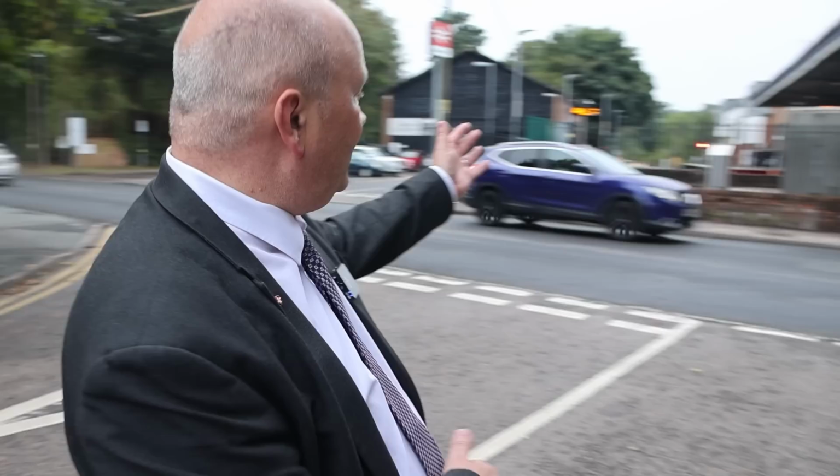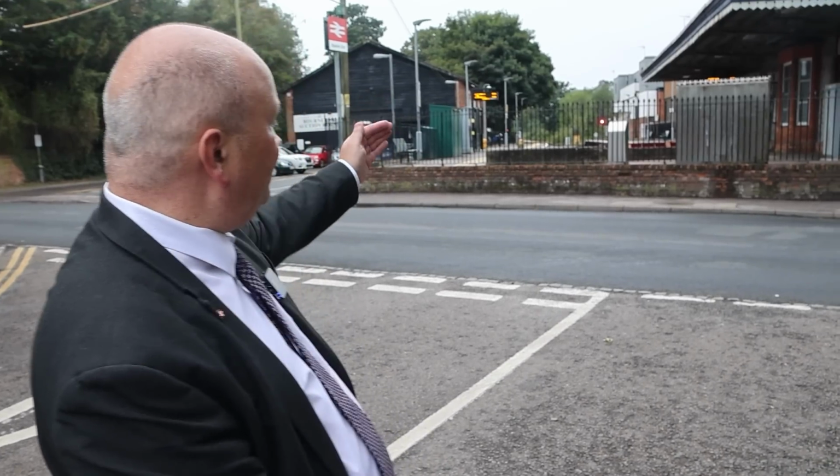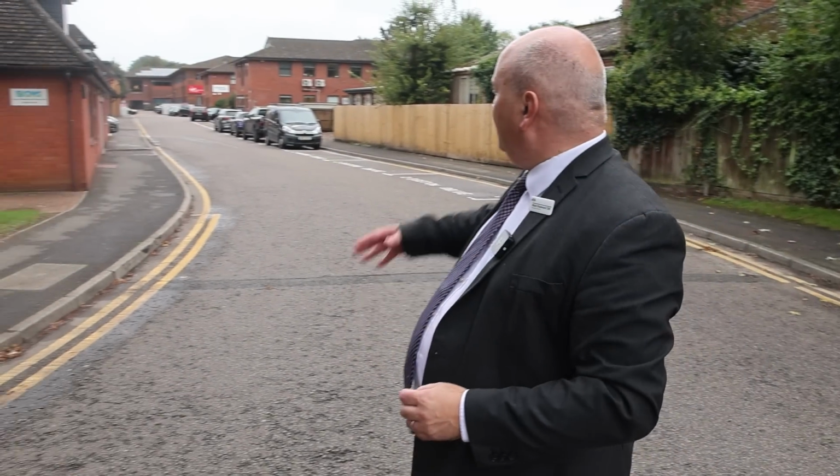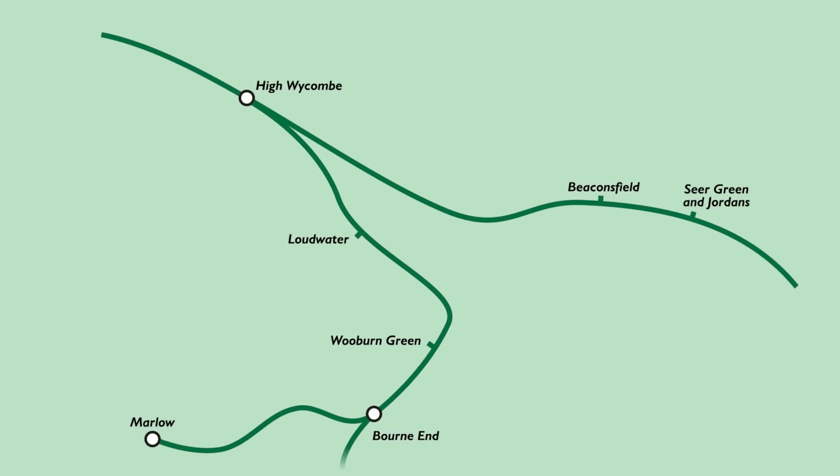And you can see that is the railway. The trains stop at a set of buffer stops just behind that fence. Of course, until 1970, the railway carried on across a level crossing here, carried on down what's now this road, and then headed out to Woburn Green, to Loudwater and to High Wycombe. So the railway finishes here at Bourne End, and then the trains reverse to go into Marlow.